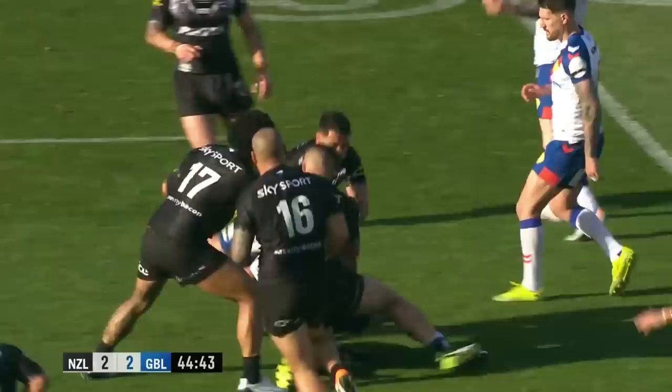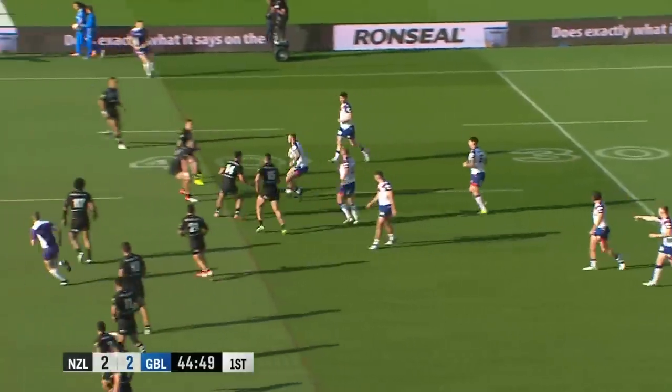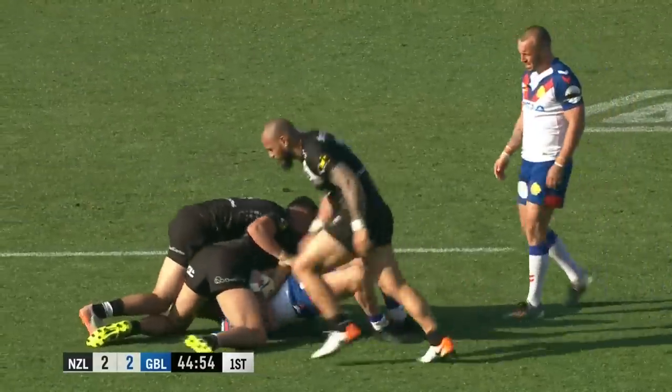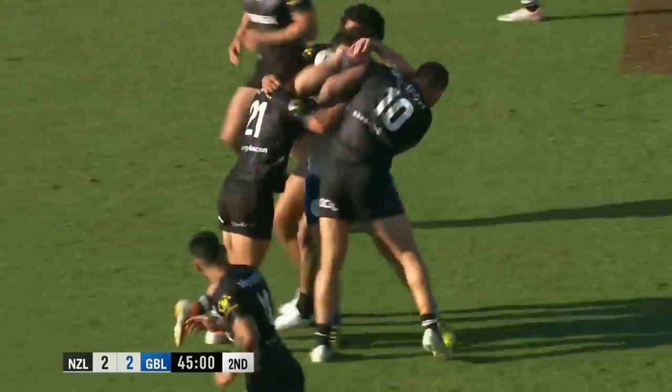There's seven to two errors, which is a real concern for the Kiwis. And the territory, they were starved in the first half. They had 10% less. And when they're in good ball, they've had opportunities for Benji to really just strike on their right edge. But those are the key errors, discipline, certainly.